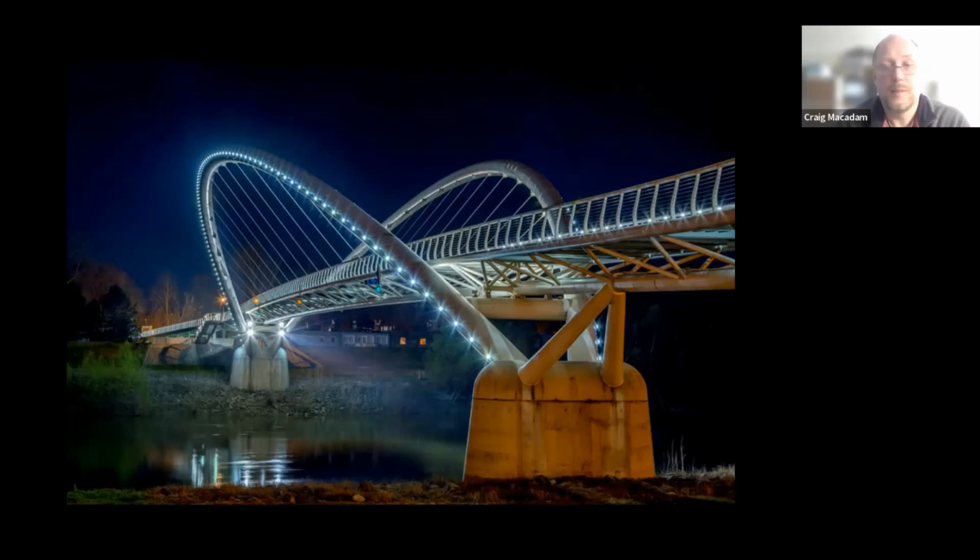It looks lovely, it looks wonderful, but the lighting kind of defeats the purpose, I think, because it will affect the behavior of the mayfly in the water and when it emerges. So it's perhaps a bridge too far.